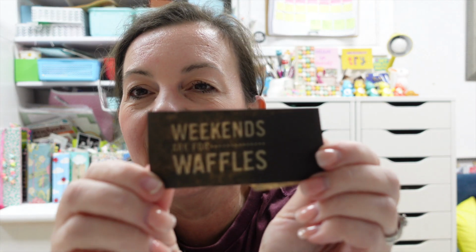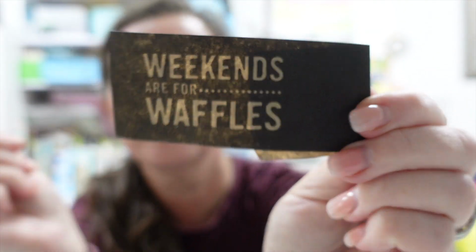What else have I got here? So I took this off. Like I said, this is in no order at all. This was Weekends Are for Waffles. This was around the knife and fork, the cutlery on the table. We went to a really cute breakfast place in North Carolina, and I took mine off. See, I did pick up bits and pieces, just not everything. But I thought that would be really fun to go with our page of us eating our breakfast.